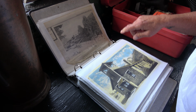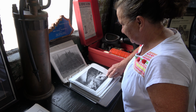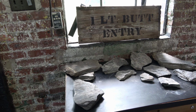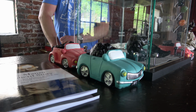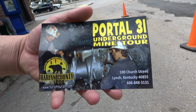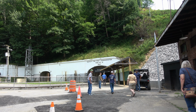We're just gonna do it. I just wonder where this is at right now. Thanks, bud. We need to find some of these places in here. T-shirts. Here's that building tag. They have motorcycles made of coal. I think that's the souvenir for me. Neat souvenirs. This is probably the souvenir I should have got, but that's it, Portal 31. We're all done. On to the next tour.